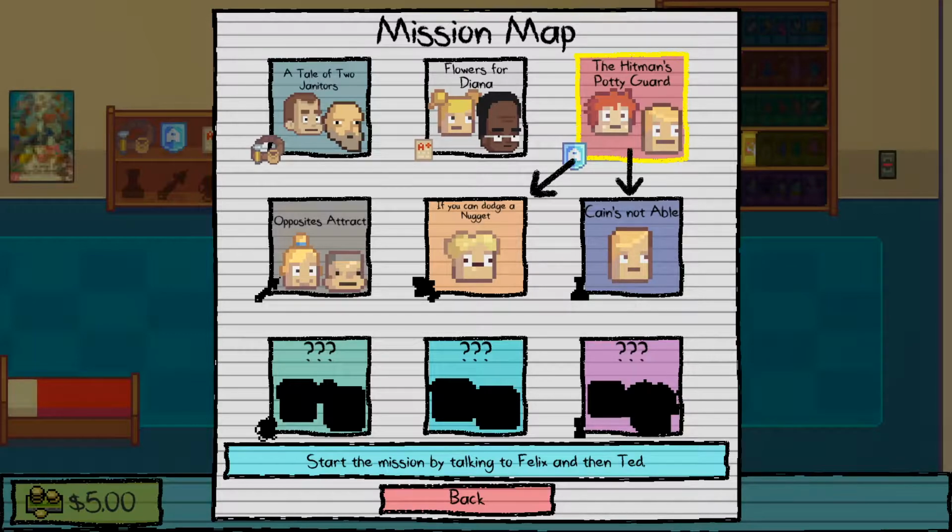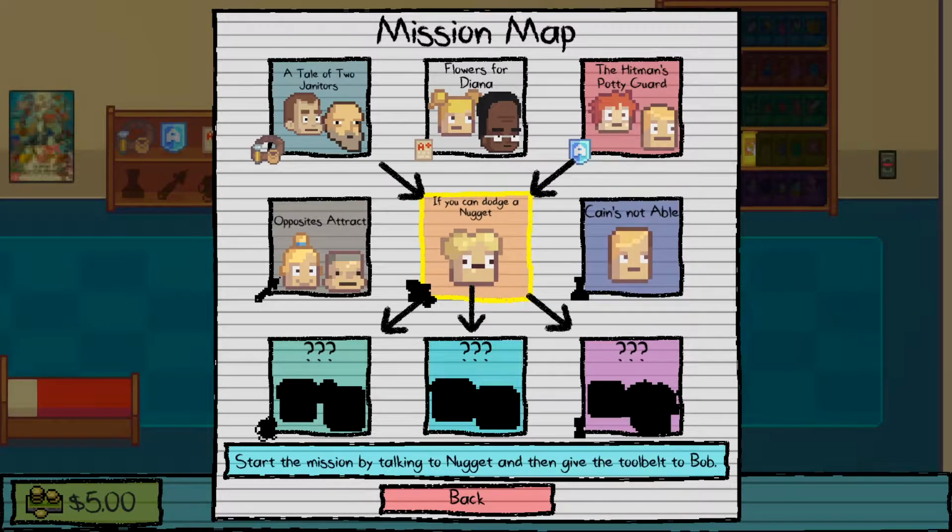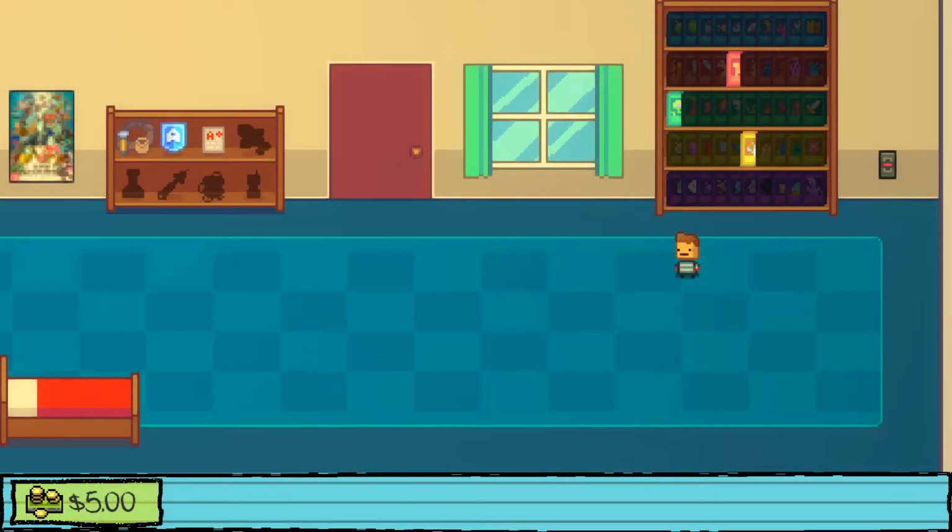But this episode, what we're going to be doing is the Nugget quest. You can dodge a Nugget. Ah, I see what you did there. That was smart. So we're going to be talking to Nugget. But this is why I did those three quests first, because all the quests from here on out, you're going to need to bring something to school with you to be able to finish them.